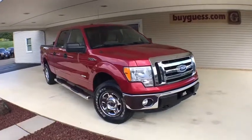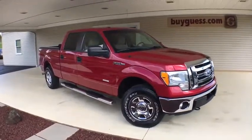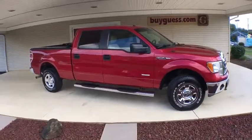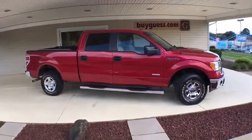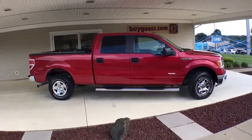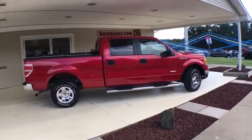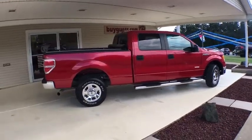Make a great choice today with a 2011 Ford F-150. A Ford F-150 knows how to handle any situation. It's built to follow orders, no whining. This vehicle has less than 105,000 miles. Here are some of this vehicle's great options.